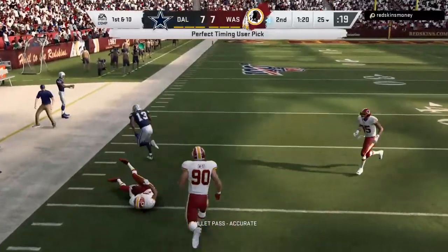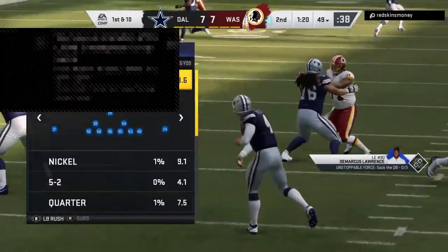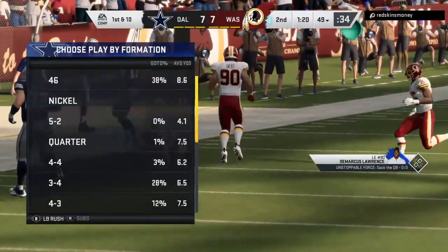And he fires one that's intercepted. It's Quentin Dunbar with a pick. And they get the football. They'll set up shop at their own 49-yard line.